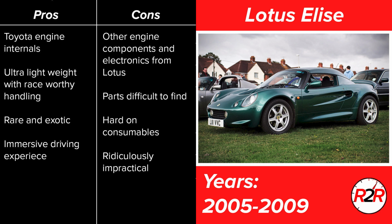But some of the upsides are the race-worthy handling that these cars can provide. They are pretty much glued to the road and will absolutely amaze you around a corner. They're very rare and exotic looking. You don't see them frequently, and they definitely have that special feel to them. And the driving experience is very immersive, as Lotus really does try to make it feel like a race car to you.